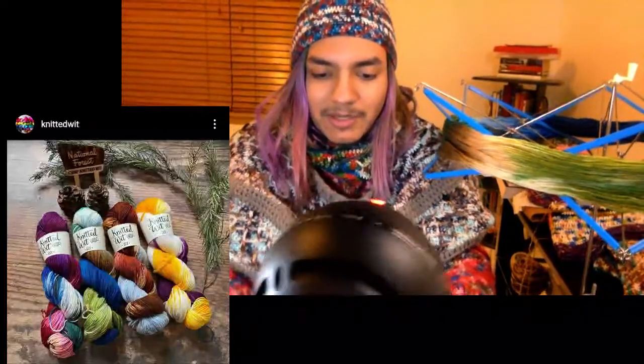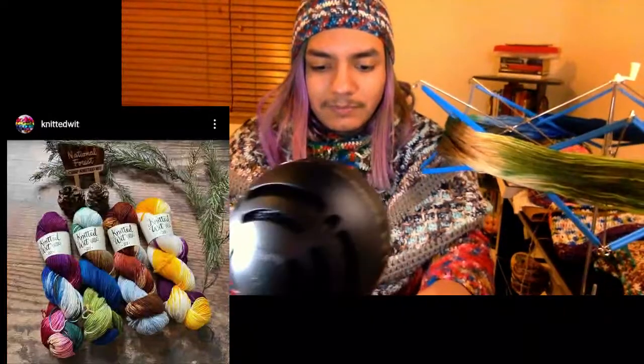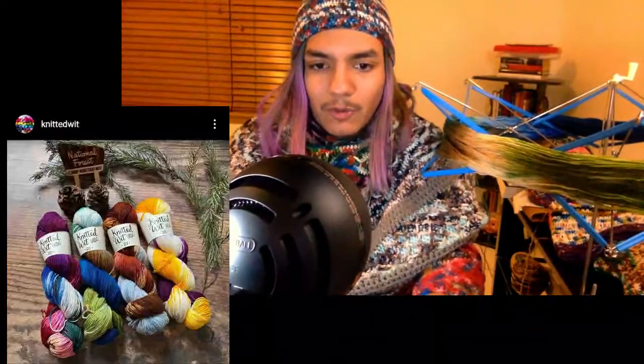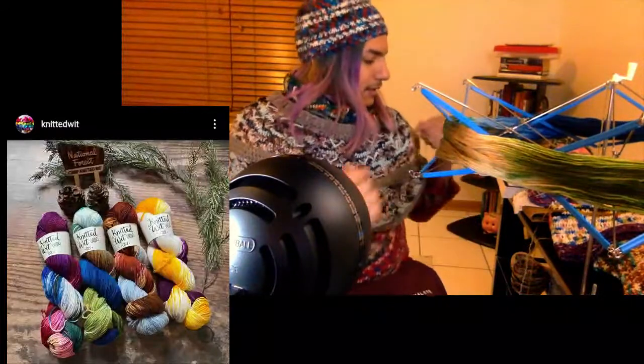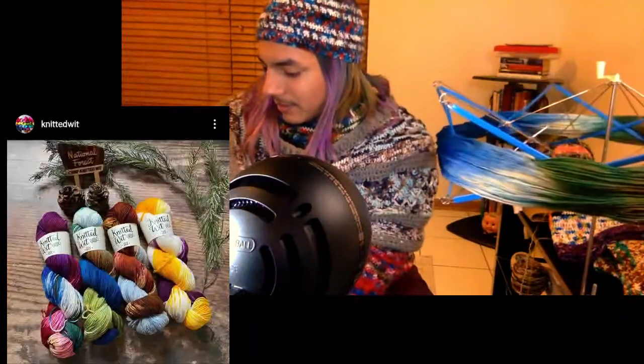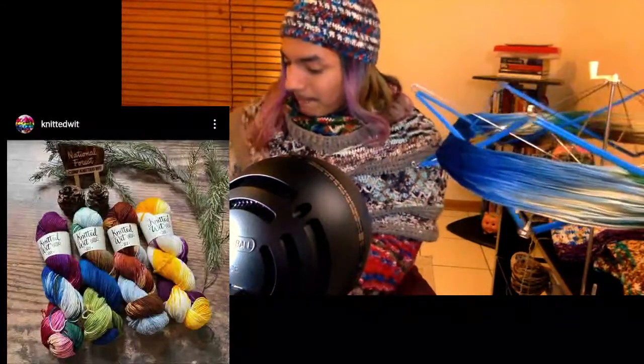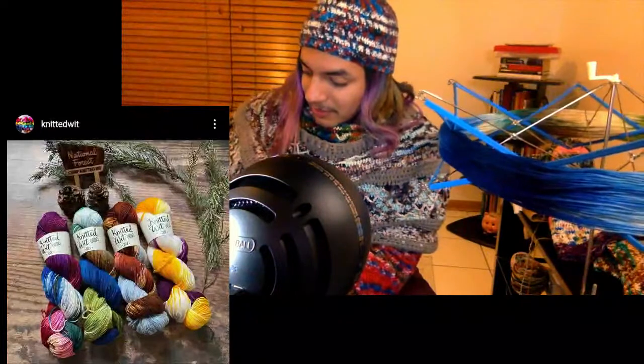Oh my god. Come on, microphone, stay up. There we go. Okay, don't fall. Alright, put you here. I'm very interested to see what the dominant color is in this. Everything seems to be very evenly placed out.